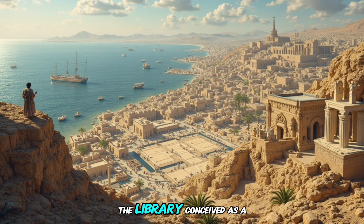The library, conceived as a repository of all human knowledge, may have housed hundreds of thousands of scrolls, attracting scholars from across the known world. The adjacent Museion, a temple of the Muses, functioned as the first research institute in history. This era saw intellectual titans like Euclid, the father of geometry, Archimedes, the engineering genius, and Eratosthenes, who calculated the Earth's circumference with remarkable precision.